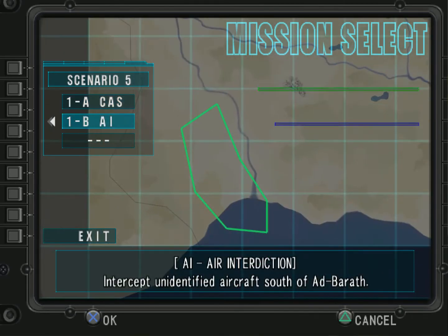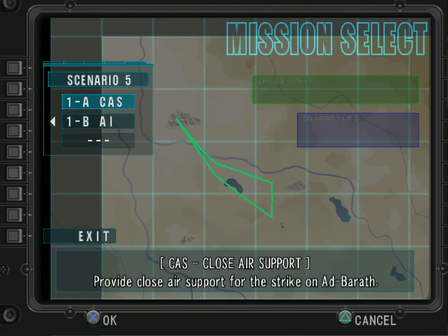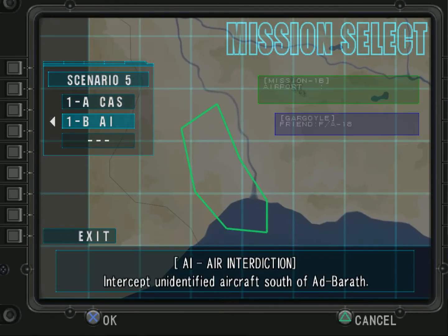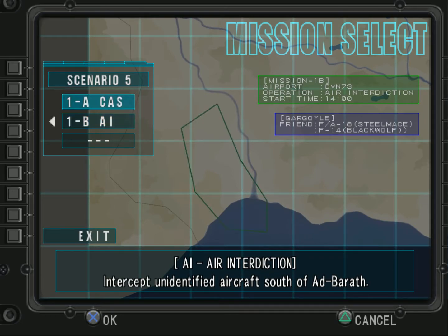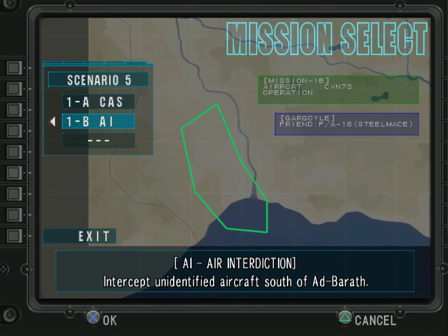Alrighty then, Scenario 5 has only one stage and only 2 missions. Clearing either brings an end to the war. Which one will you choose? There is this close air support mission where I'll have to pluck a few tanks and helicopters out of a field of SAMs. I'll have to use the F-22 to avoid dying because this mission is very much like the one we've just finished and it wants you dead.